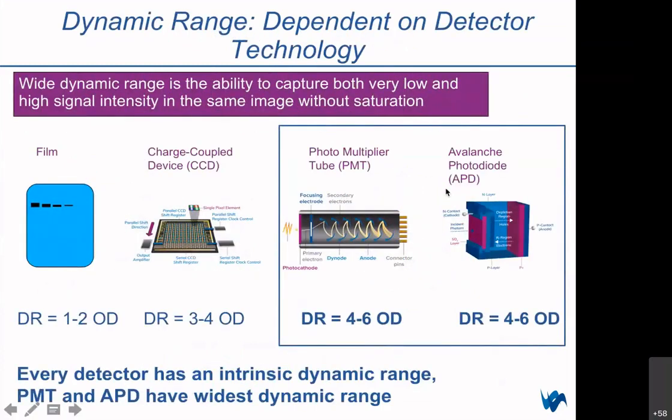So, dynamic range depends on the detector technology. Dynamic range is the ability to capture both very low and high signal intensity in the same image without saturation. As you can see, film, we go back in the day, although there are still some classical scientists and even newer individuals that still use film. I understand that, but hopefully, as you can see, the dynamic range goes up significantly as we move over to the CCD device, the PMT, and then the Avalanche Photodiode. Every detector has an intrinsic dynamic range. PMT and APD have the widest of them.